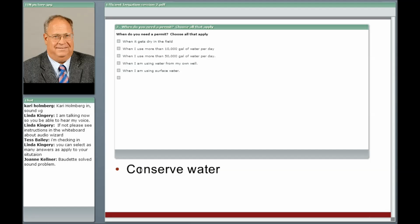Choose all that apply. Do you need a permit when it gets dry in the field, when you use 10,000 gallons or more per day, 50,000 gallons or more per day, when I'm using water from my own well, and when I'm using surface water? Give everybody a chance to reply to that. Still a few coming in.